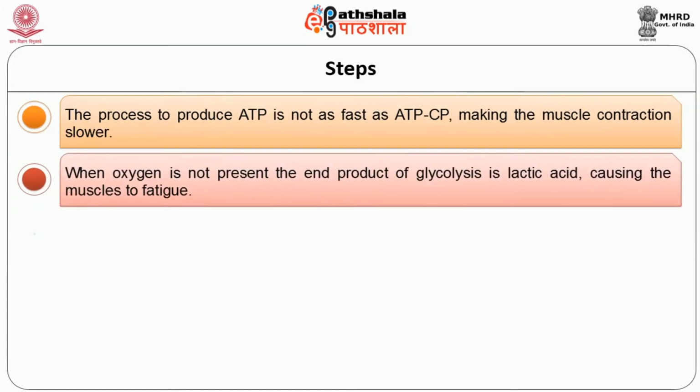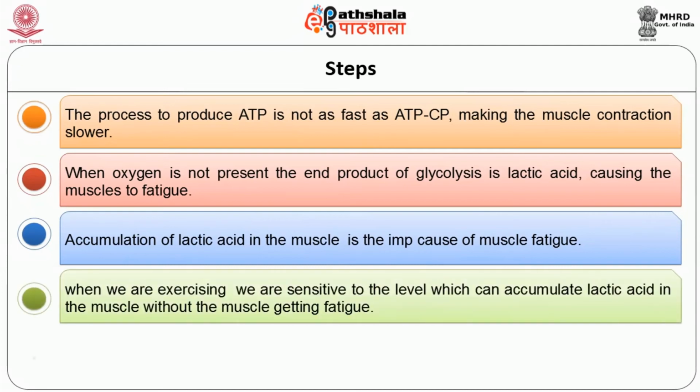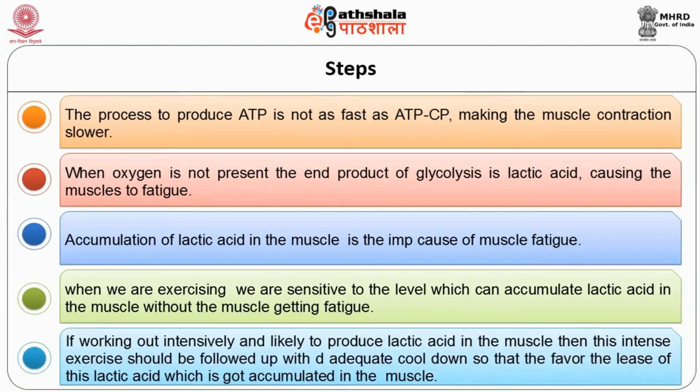When oxygen is not present, the end product of glycolysis is lactic acid, causing the muscles to fatigue. This is a very, very important point to be understood when we are talking about anaerobic utilization of carbohydrate as a substrate for energy, because accumulation of lactic acid in the muscle is the most important cause of muscle fatigue. Thus, it is very pertinent that when we are exercising, we are sensitive to the level to which we can accumulate lactic acid in the muscle without the muscle getting fatigued. On the other hand, if we are working out intensely and we are likely to produce more lactic acid in the muscle, then this intense exercise should be followed up with an adequate cool down so that we favor the release of this lactic acid which has accumulated in the muscle.